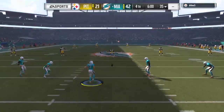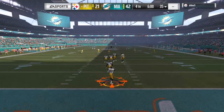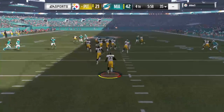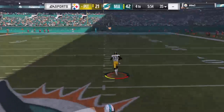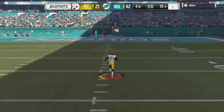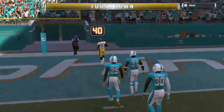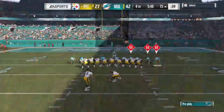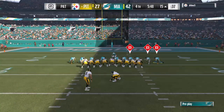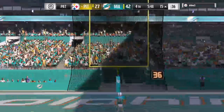Here's Franks now to kick this one away. This fielded at the 2. Taking it right down Broadway. He's at the 30. And into the end zone. Touchdown, Pittsburgh. Fitzgerald Toussaint, 98 yards. And the Steelers are able to cut into that deficit. And the lead will be cut down to 14.